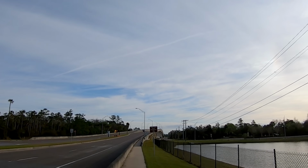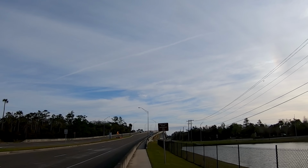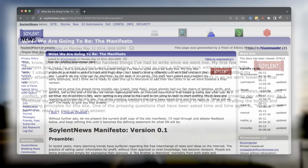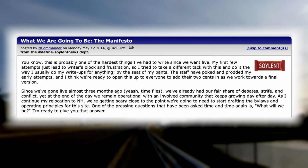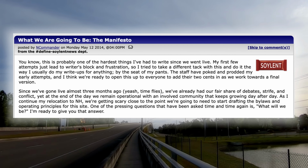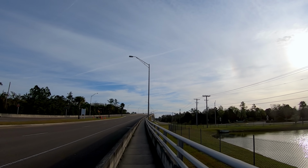Throughout my life, I've always gone through these cycles. Back in 2014, I created a replacement for Slashdot called Soylent News after one tone-deaf comment too many proved to be the one that broke the camel's back. That site is still there and actively visited even in 2022, even though I haven't been actively involved in years.